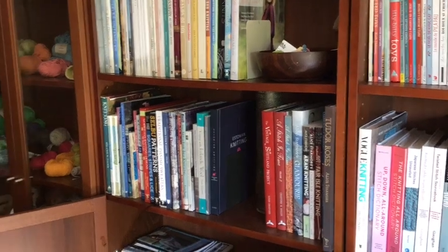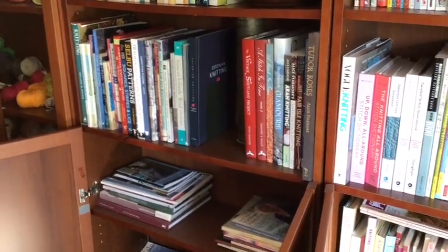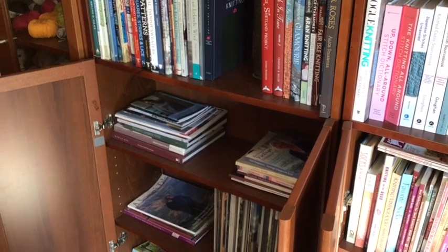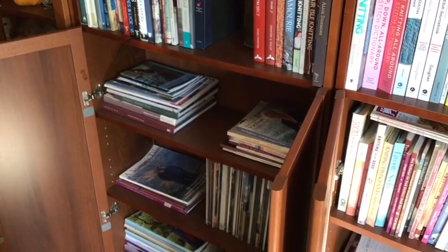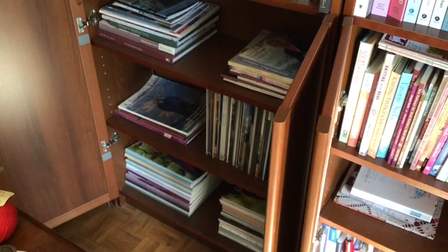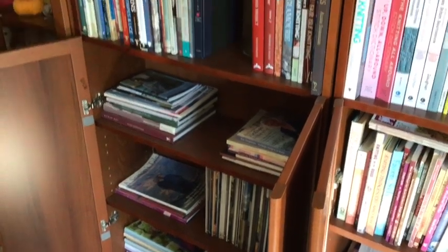Then below you have several Rowan books here and here, and in this shelf you have Kim Hargreaves books. I have all her self-published books, and then I have several other books by Rowan normally. And in the lowest shelf I have Rowan magazines.